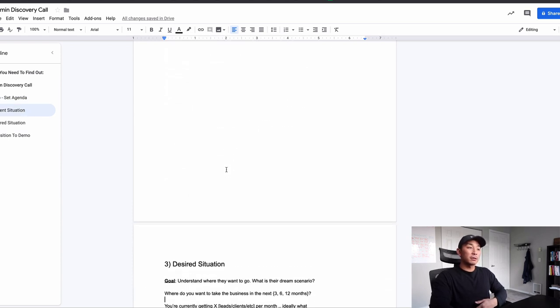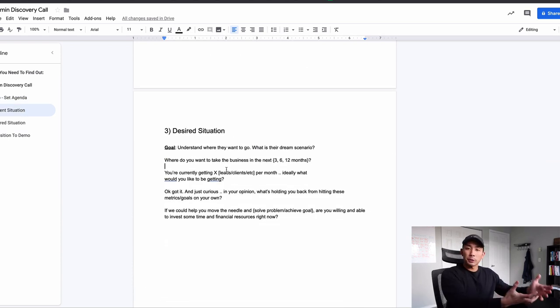And then we moved on to the desired situation. Now we understand where they're currently at. Where do they want to go? Where do they want to take their business? How many leads do they want? How many clients do they want? How much traffic do they want, right? And what's holding them back from hitting that goal on their own? And if they tell us that they just don't know where to start, they don't have the time, they don't want to learn how to do it on their own, that's where we know we can come in and help them bridge that gap, right?